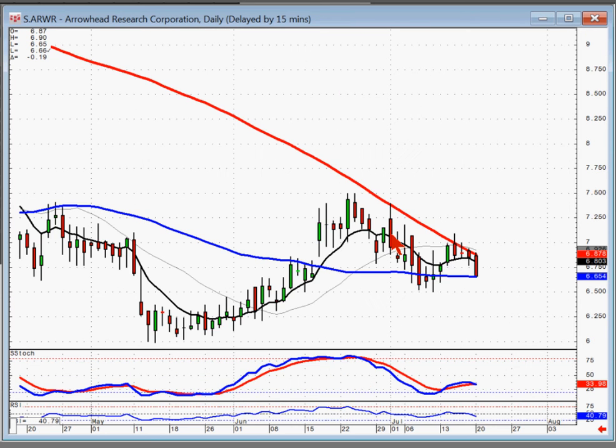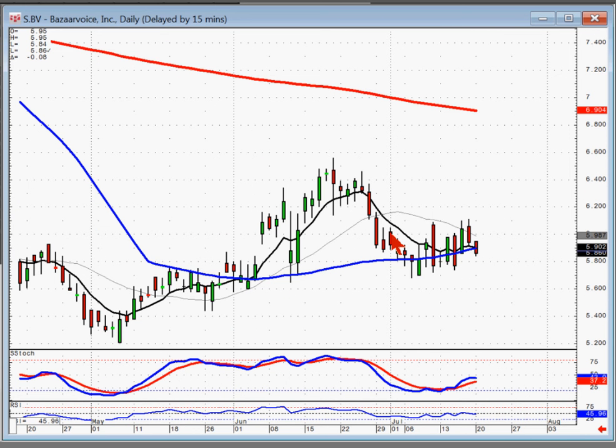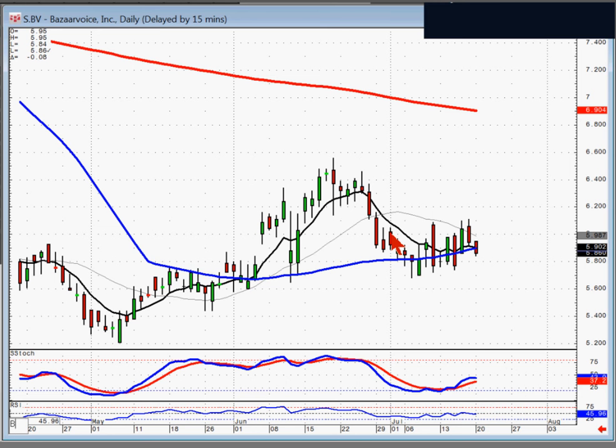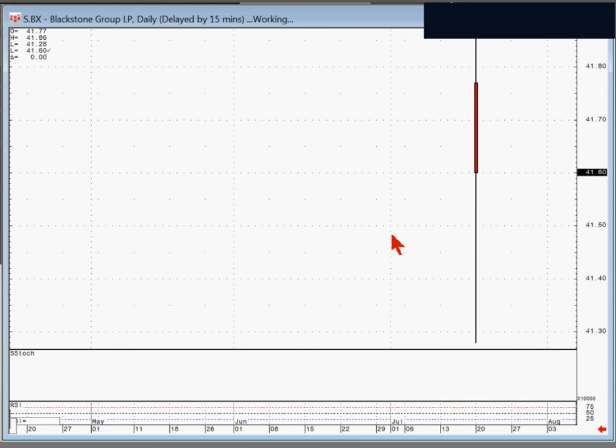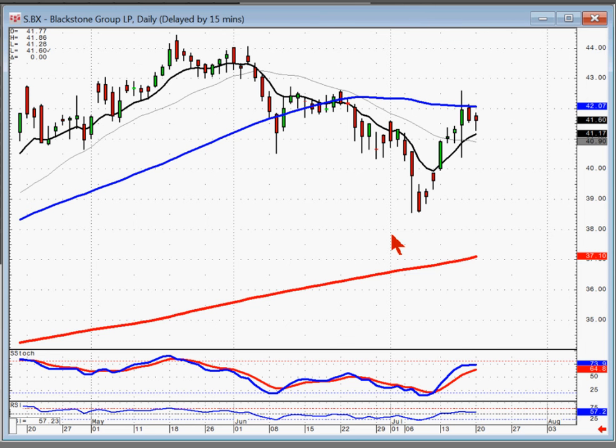And ARWR, another one that I'd be ready to go short on, provided the volume's good, on anything weaker tomorrow. Probably not a real big trader, but I definitely wouldn't be long on this one. BV, another one I probably wouldn't be long or short. It's kind of in a sideways mode. Blackstone, BX, is probably in a bobble right now. So you get ready to buy this if it comes back up through the 50.